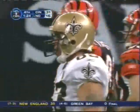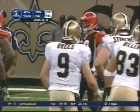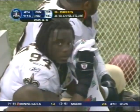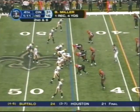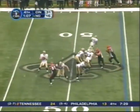Well, Dick, when you've run for almost 100 yards and you've almost passed for 500 yards, you've got to do something pretty considerable to screw that day up. And the Saints have. 2 interceptions in the end zone, an interception returned for a touchdown, another fumble by a receiver. I mean, it's a classic formula.